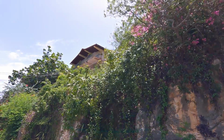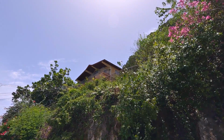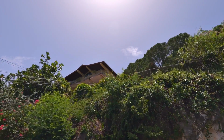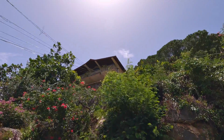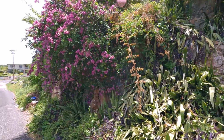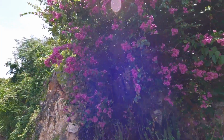I'm going to tip the camera way up. You can see the top of the house there. There we go. I think people can see that now. And then all this down here, they don't even hardly get to see it from their own house. But it sure is beautiful.